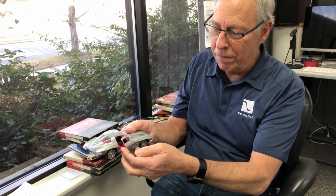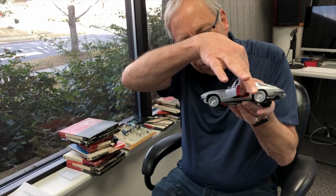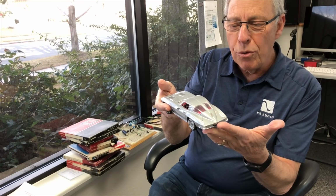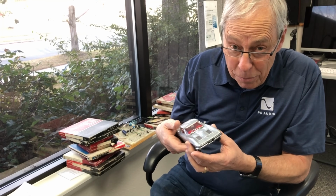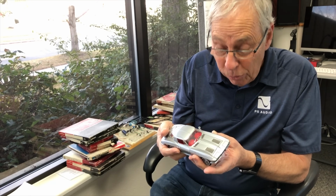Look at this. This model, I think I paid like 50 or 60 bucks for this. It actually has a steering wheel that turns. You can see it move the wheels. And it's pretty cool. I absolutely adore the lines of this car. I mean, the real thing's a real POS, right? In its day, it was killer. I mean, it drives like a Chevy truck today.